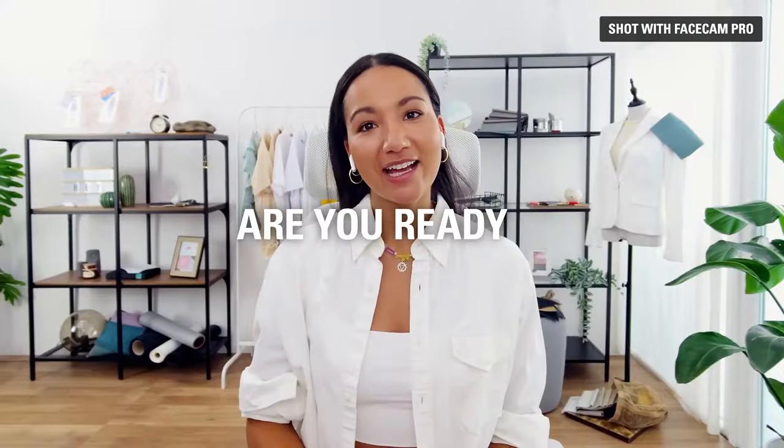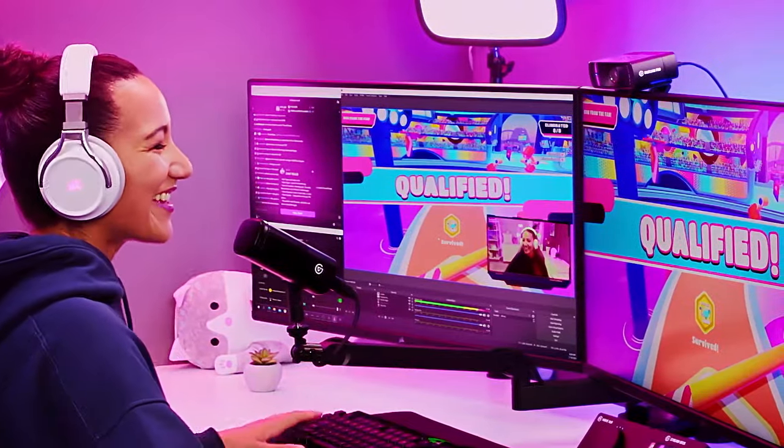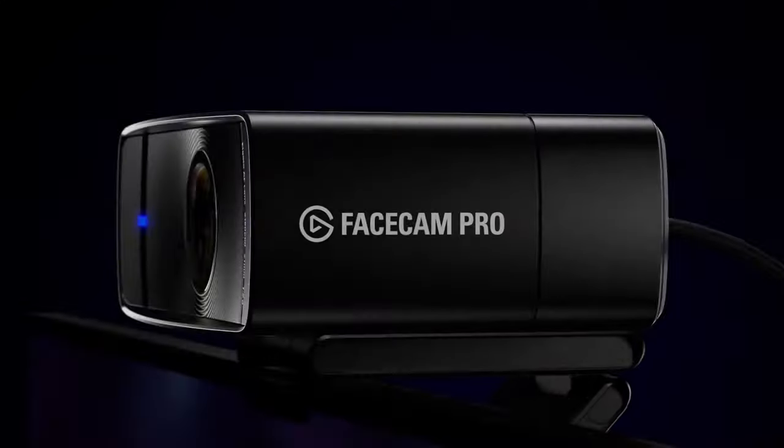The latest processor of this webcam does a million and one things to make you shine. These include instant light correction, automatic noise reduction, and a slew of visual wizardry that brings out the best of you.